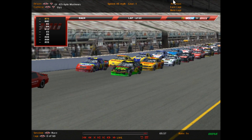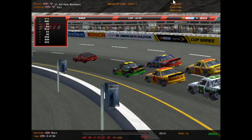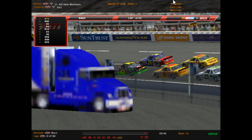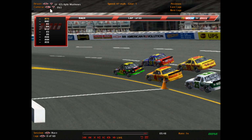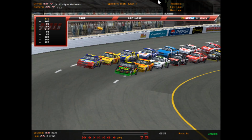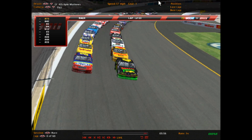He had a good car at Rockingham, but slid to the back early in the race and then got caught up in a wreck. So he hopes that doesn't happen again at Richmond here today as the field's about to come off turn number 4. Pace car is already on pit road. Green flag is out, and the Mobil 1 400 is underway at Richmond.